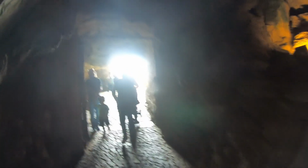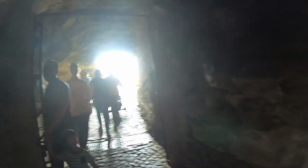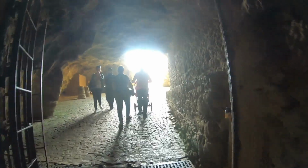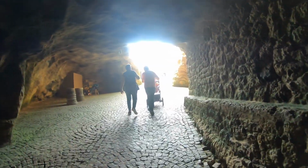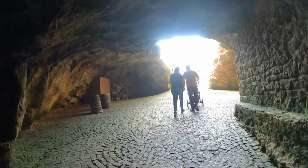Because you are able to see a lot of coast, parks and parts of the country that you cannot see while you're in the city. So it's a really, really nice ride.